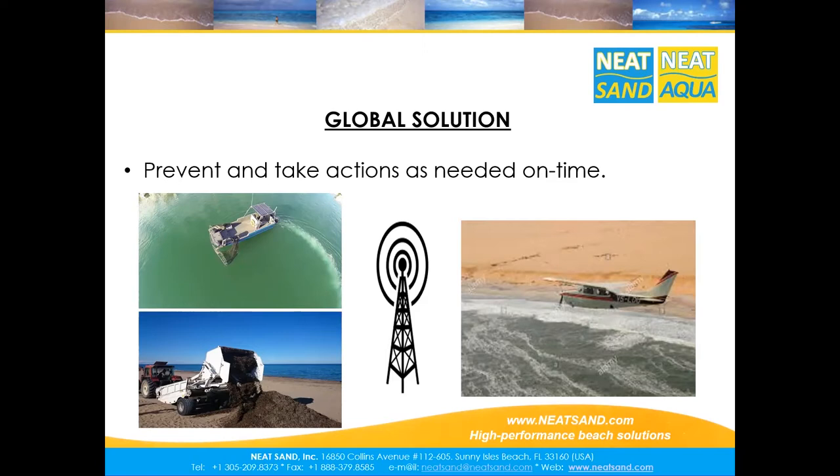That's a great question, and that's the part of the solution that we are proposing, A to Z, from the beginning to the end. We are recycling the sargassum right now. We make compost. There are other solutions that someone else mentioned in terms of making bricks. That is something that everybody is listening to lately.